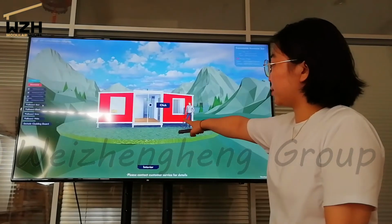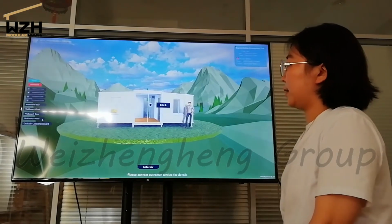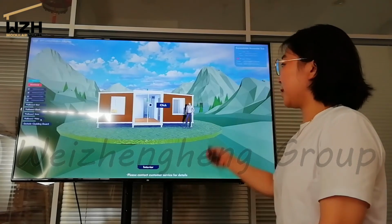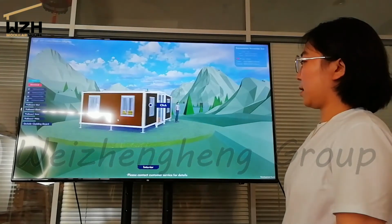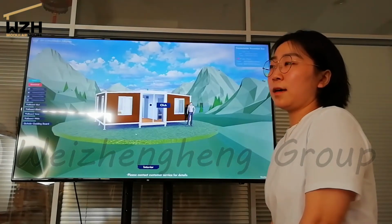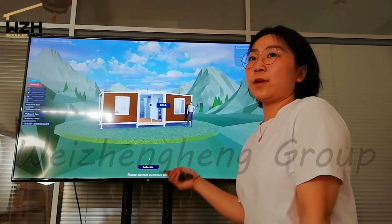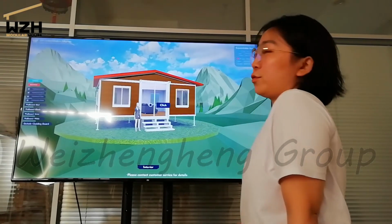Next we can choose the wallboard. It's red, black, gray, or white, and you can choose the exterior wall. You can see it's a metal curved exterior decoration. So in this way you can choose an exclusive house with your own idea. Welcome to follow us and find this function, then you can get the house you want. It can add the roof too.